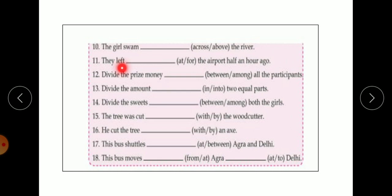They left at or for the airport half an hour ago. They left for the airport. Divide the prize money among all the participants. So it is all, that means more than two. So you'll be using among. Divide the amount into two equal parts. Divide the sweets between both the girls. Both means two, so it will be between.